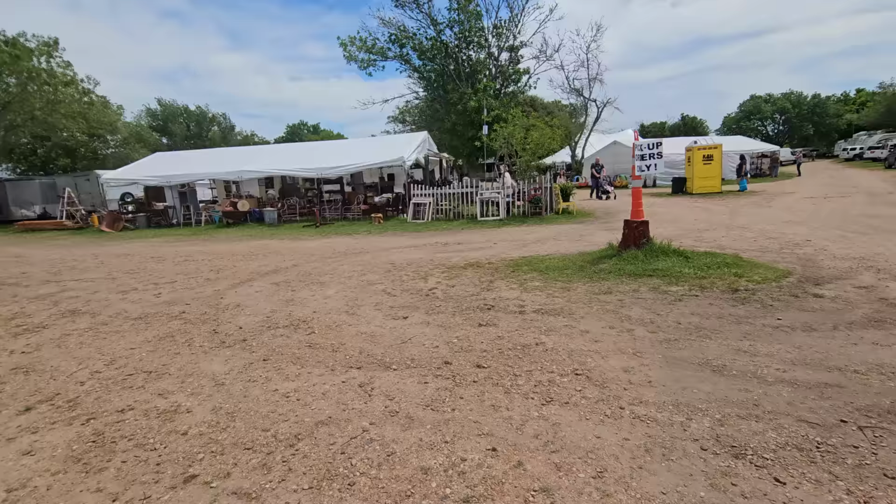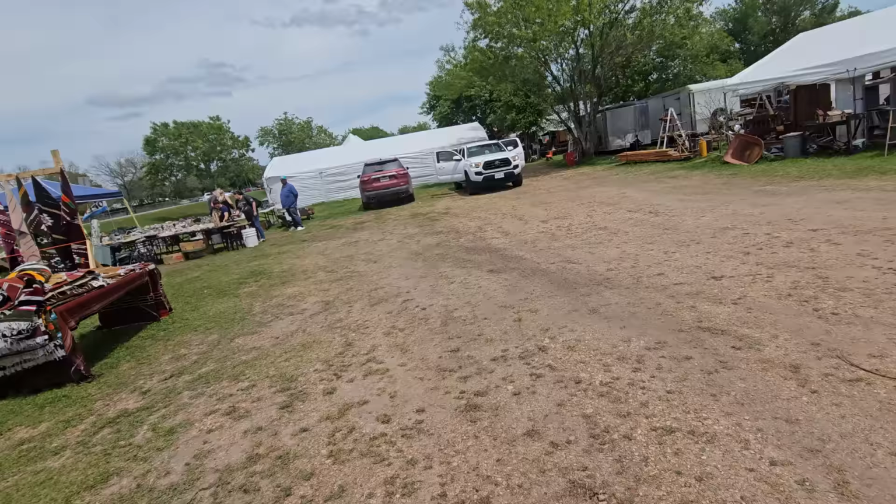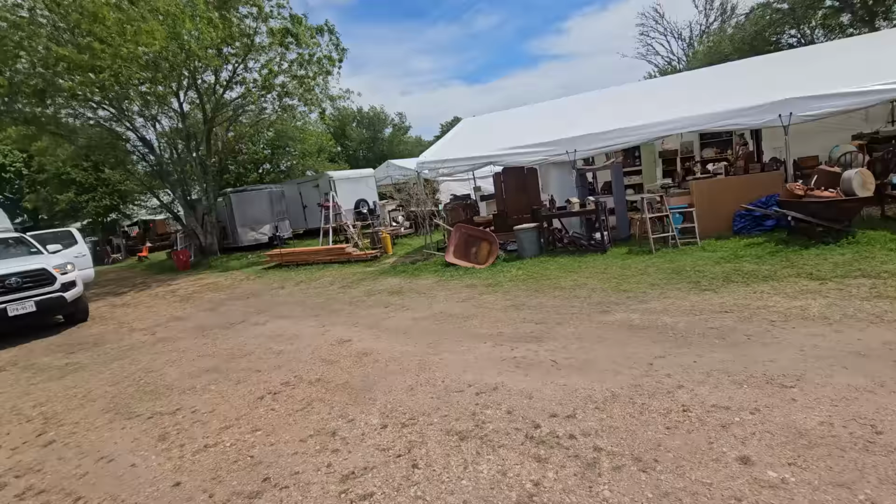So I think we went through most every tent. That was a great tent with jewelry. Apparently, the first leg of Round Top, which is this one right here that we're at, and I'm going to give you different videos on different sections. According to that vendor, the further you go up the road, the more expensive they get.